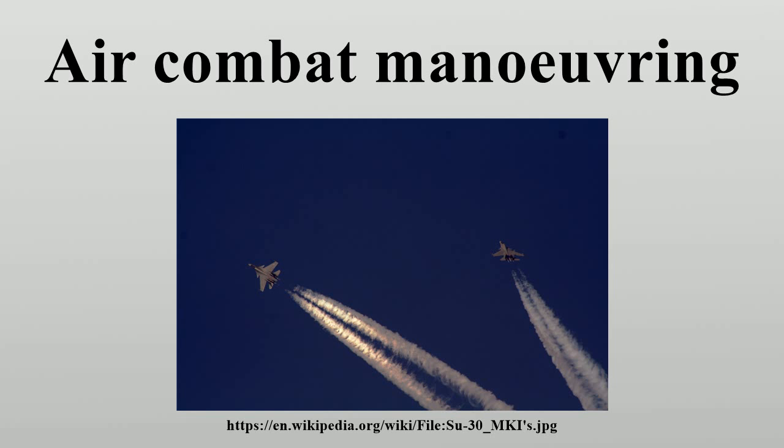A maneuver such as the low yo-yo trades altitude for airspeed to gain closure on an enemy, and to decrease turn radius. The opposite maneuver, a high yo-yo, trades speed for height, literally storing energy in the altitude bank, which allows a fast-moving attacker to slow his closing speed.